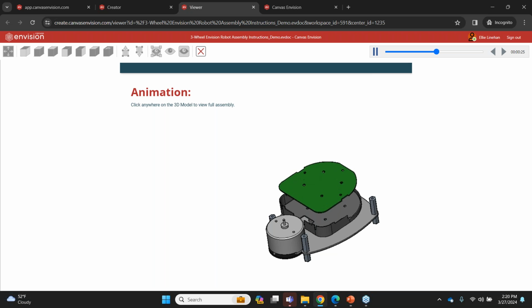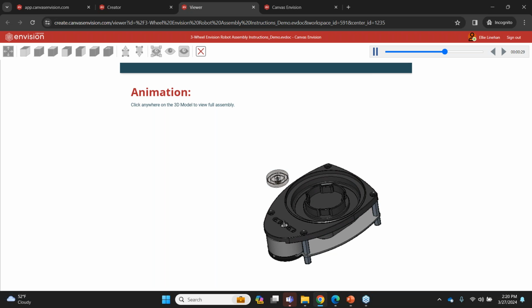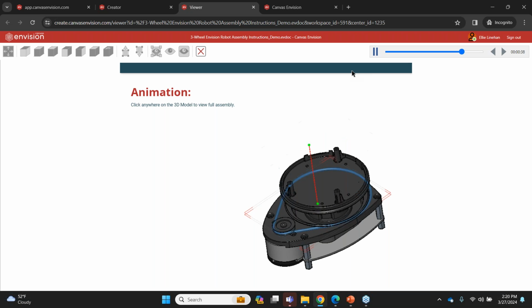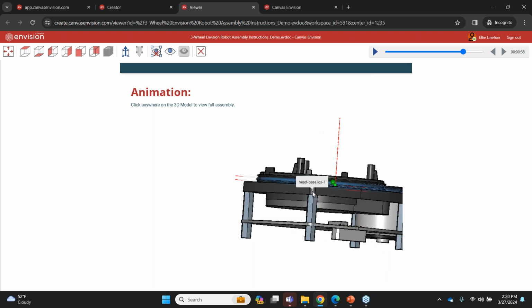executed. So you'll see some flashing effects, a change in the camera, to just give a really quick visual overview, even without going through the step-by-step of how it all should be. And that can be paused and interacted with throughout the animation.